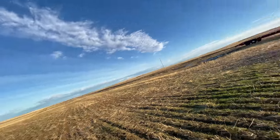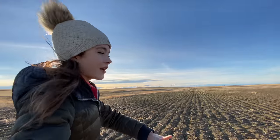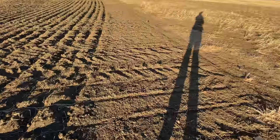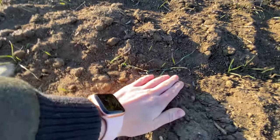We harvested this field in one of my videos, and we harvested the one on the other side of this field also. Ooh, let's go look at this wheat over here. This is pretty cool wheat. See, this part wasn't seeded, but this part was. Look how cute the little wheat is.